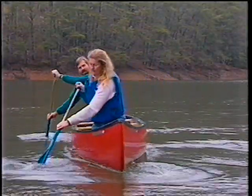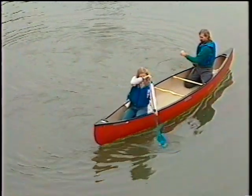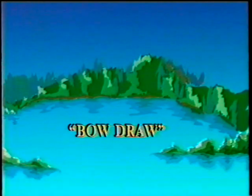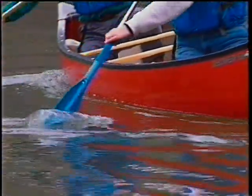There are times when you need to move the canoe sideways. There are two strokes useful for this sort of maneuvering. They're called the draw and pry. We'll cover the draw first. The draw stroke draws the canoe sideways through the water toward the side of the canoe on which the stroke is applied.